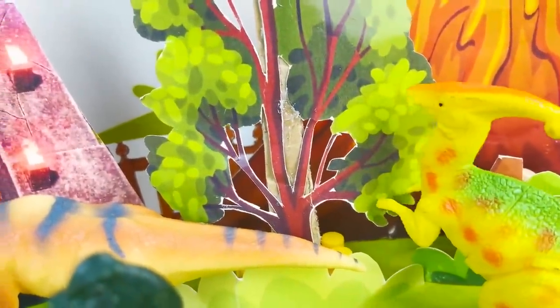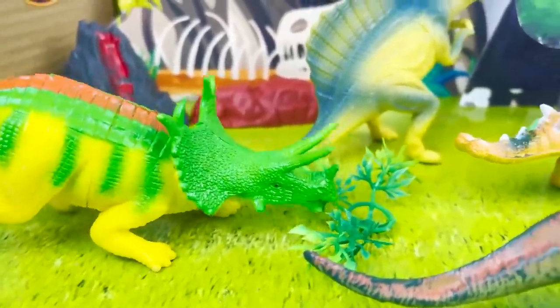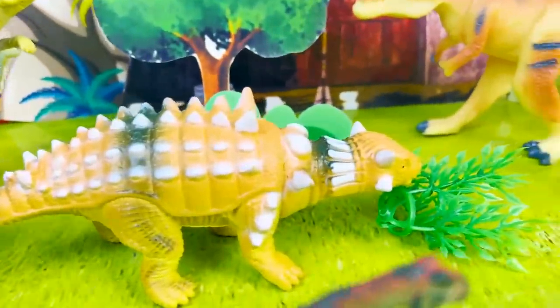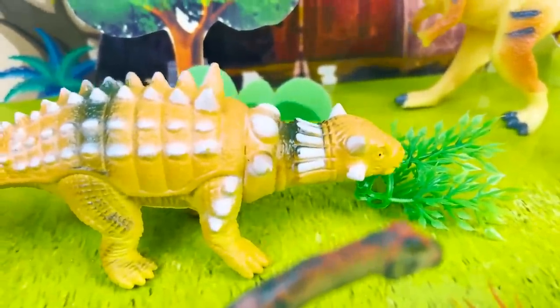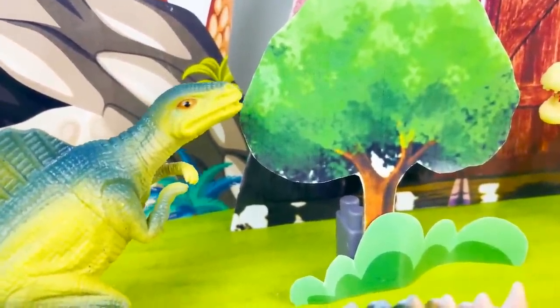The Parasaurolophus eats leaves off a tree. The Triceratops eats a shrub. The Spinosaurus is eating leaves? What? No way! It's a carnivore!